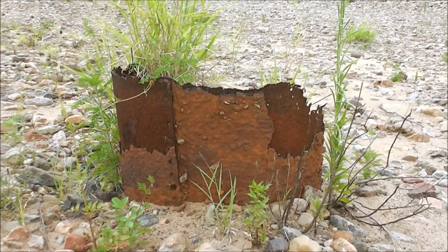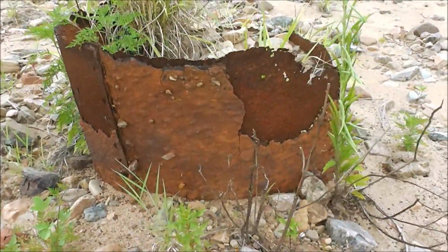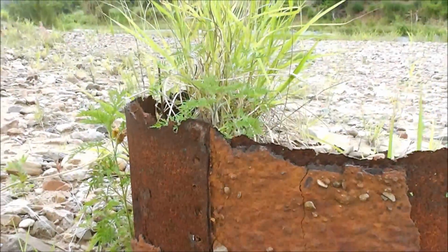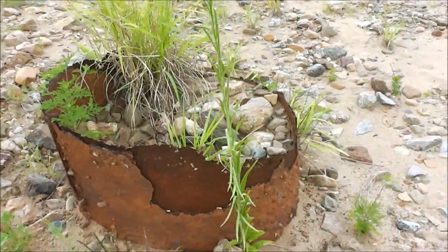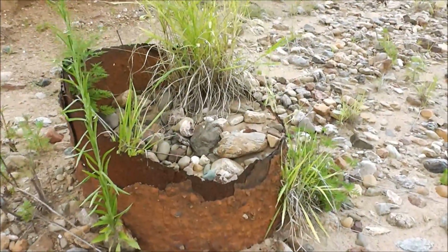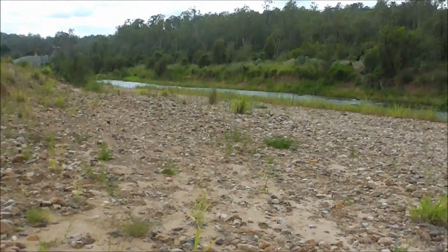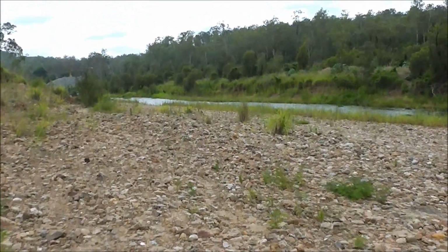Just came across this whole thing on the riverbank, about 1 metre in diameter. Must be something to do with the old weir. You can see the rivet marks there, where they used to do things. Nowadays, not much of it left. Nature's turned it into pretty much a flower pot of sorts. And yes, I'm still looking for a way across the watery stuff. Not having much success.